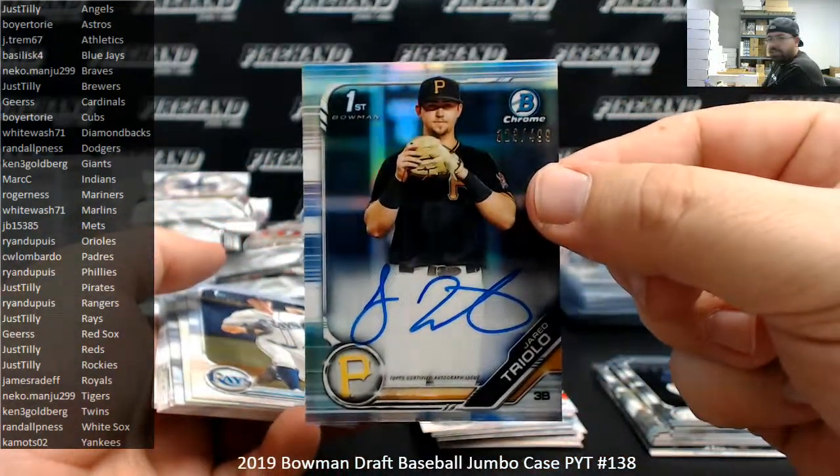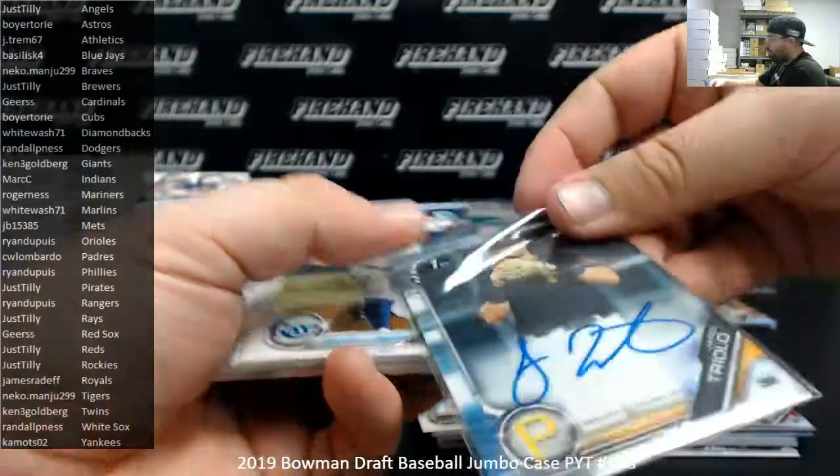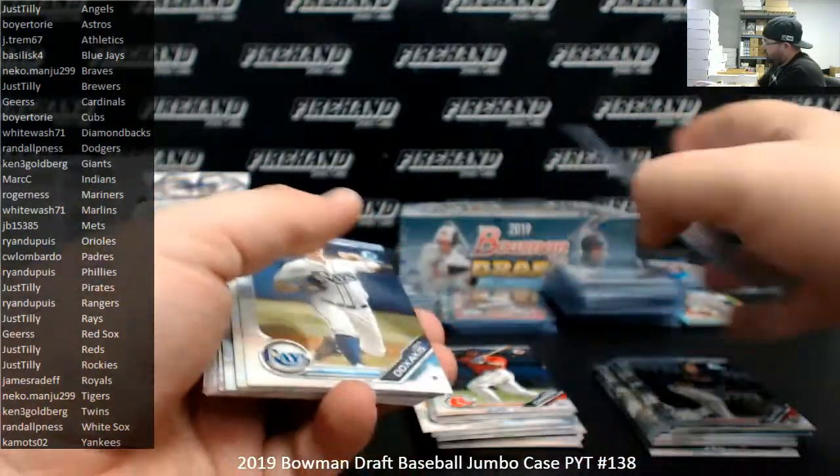Refractor auto to 499, Jared Triolo, Pirates. That's going to Just Tilly. Minshew Mania, baby. Do it, do it.